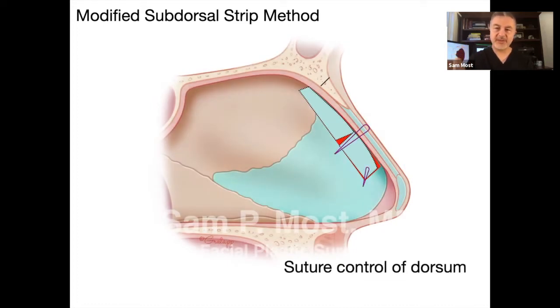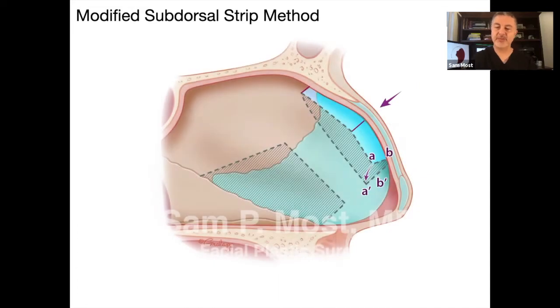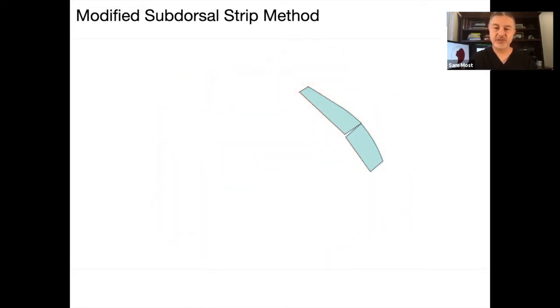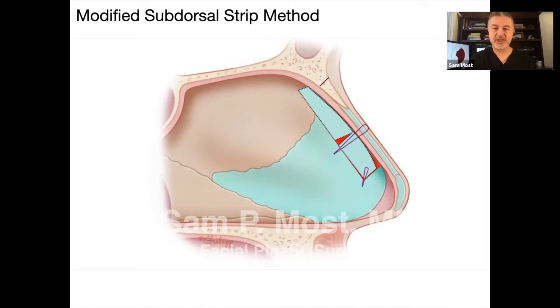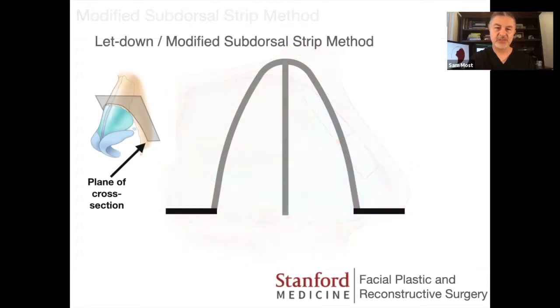What I like about this is it allows me to have control of this tripod tip complex, allows me to take out some septum if I need to by preserving this T-strut, and then allows me to do the things that I've been trained to do to make that tip tripod complex the way I want it. And so this structural approach, and I call this a modified subdorsal septal approach, is like that.